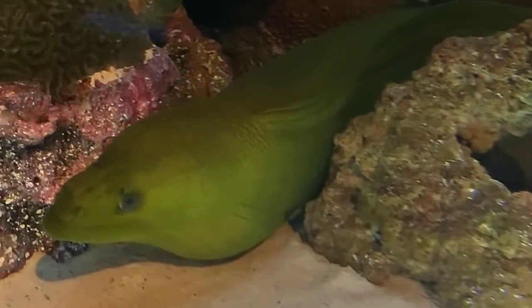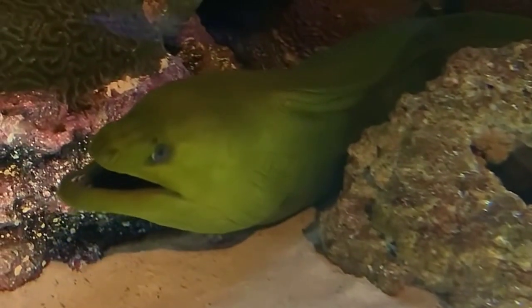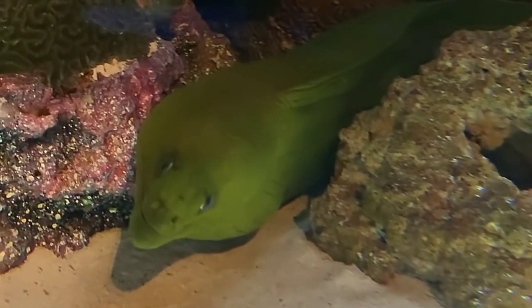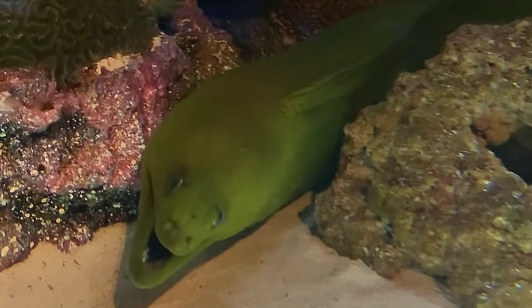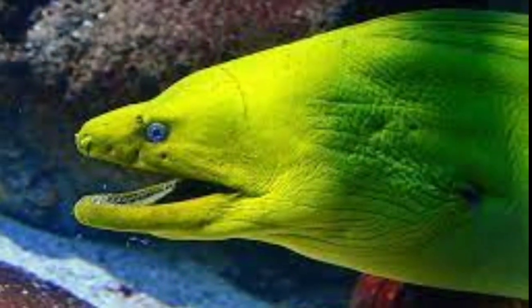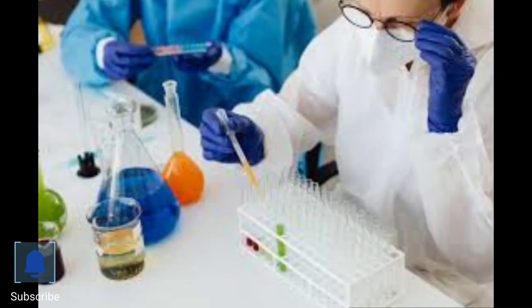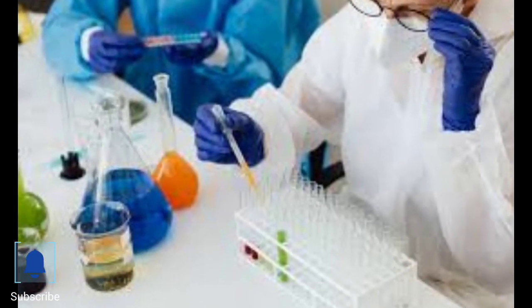In addition to their ecological importance, electric eels have also played a significant role in human culture and science. For centuries, their electric shocks were used in traditional medicine to treat a variety of ailments, and their unique anatomy and behavior have been the subject of scientific research for many years.